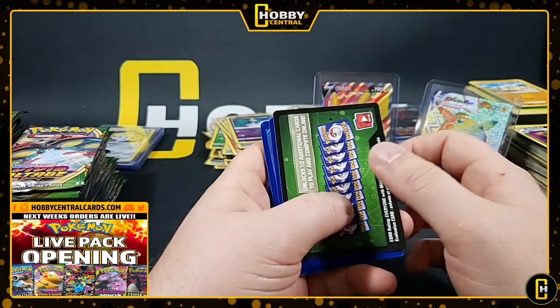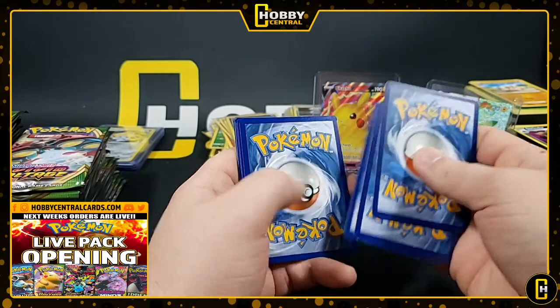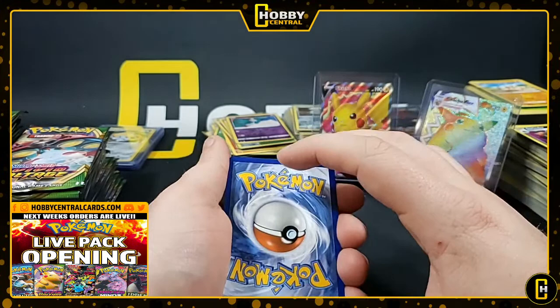Imagine another rainbow Pikachu V and a reverse Charizard. That would be, yeah. We could still get the reverse Charizard, 1 in 450 on the full art. Let's go, dude. 38 Vivid Voltage in stock currently for live breaks.